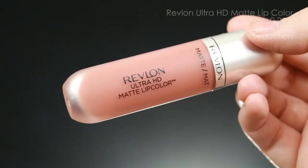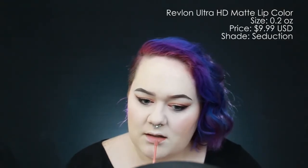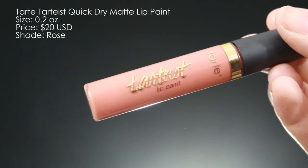Finally, we're going to finish off with the lips, and they're going to be a little more neutral, thank the Lord, because everything else feels a lot extra. For the drugstore brand, we'll be using the Revlon Ultra HD Matte Lip Color. And for the high-end side, we'll be using the Tarte Tartiste Quick Dry Matte Lip Paint.